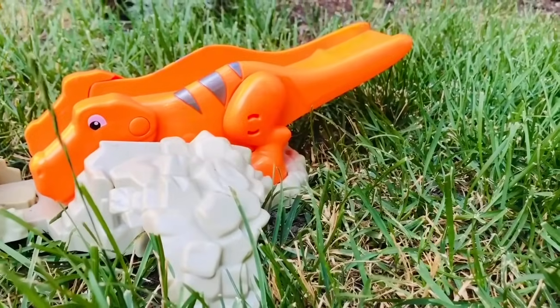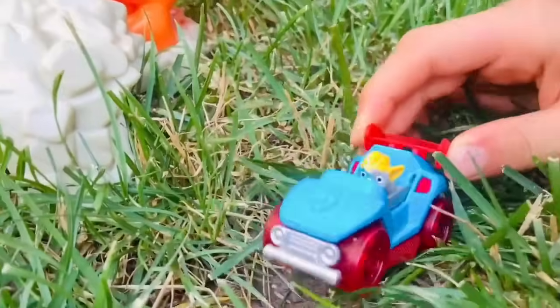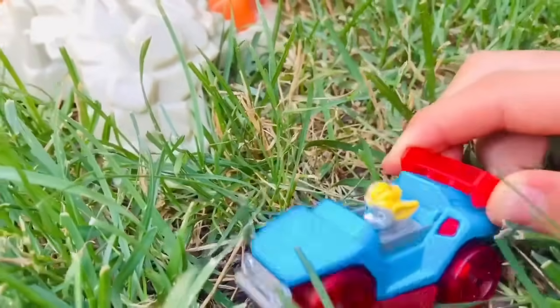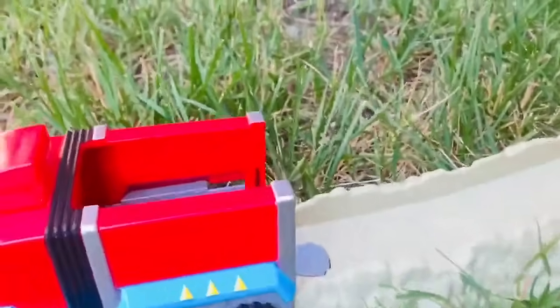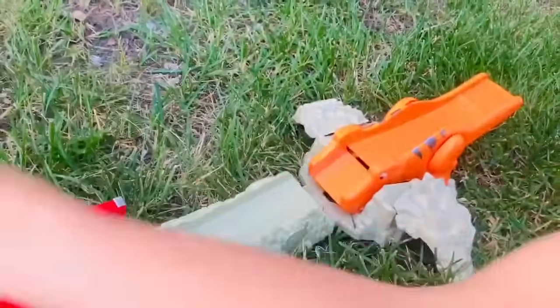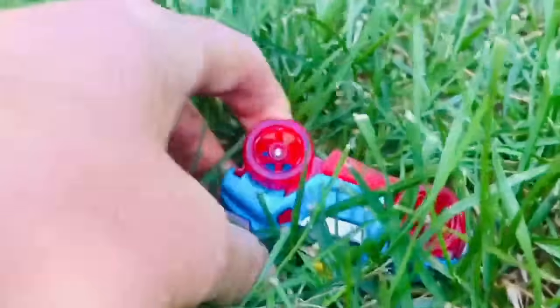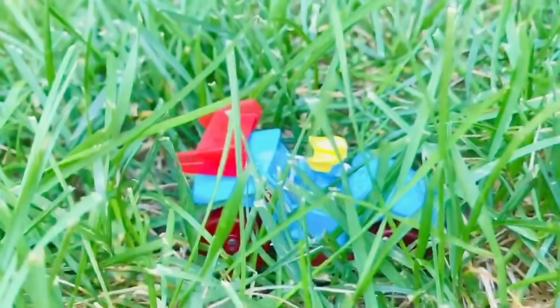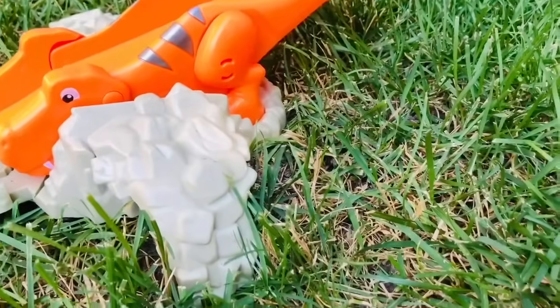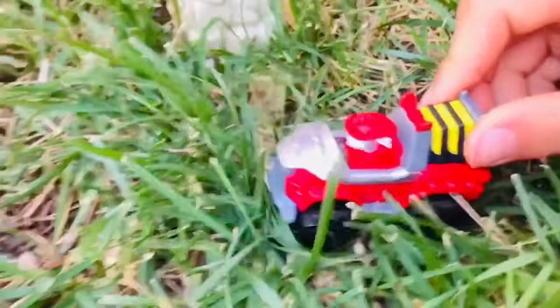Okay, it's starting to get a little breezy, but let's see who's fourth in line. Apollo. Oh, it's Apollo. Let's go. He's in a blue car. Oh, good one, Tiny Treasures Mini. He landed upside down. Fifth in line is Marshall. Marshall in his fire truck.